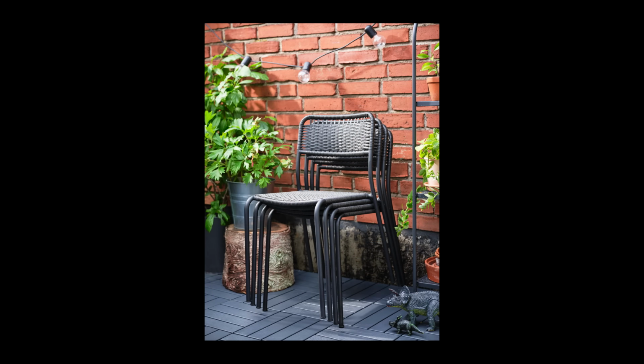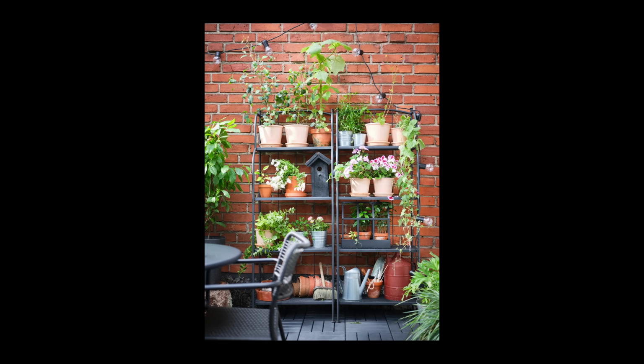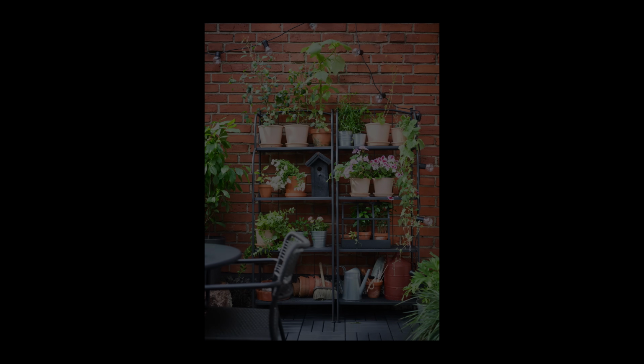This is what I'm talking about. Luxury moments don't come with a price tag. They are simple little things that you can do. And I just thought that their little LED outdoor lights were actually really cool. I've never seen these before.